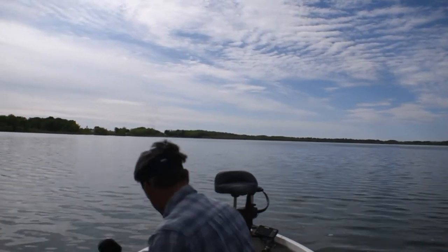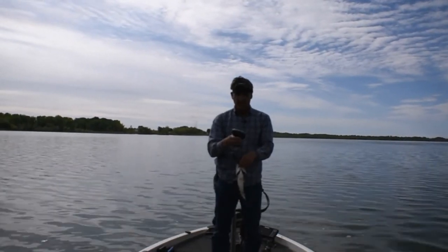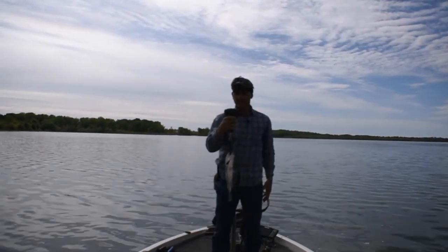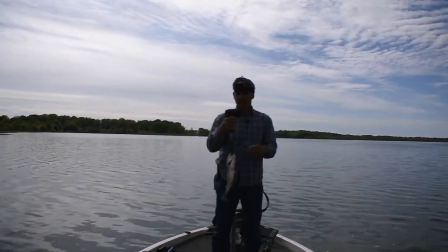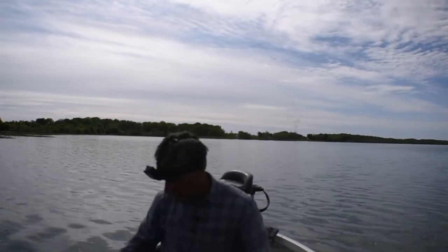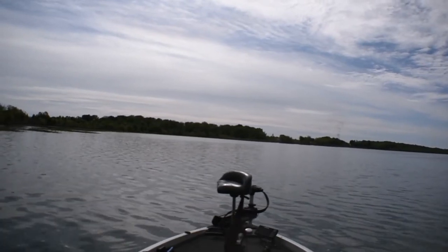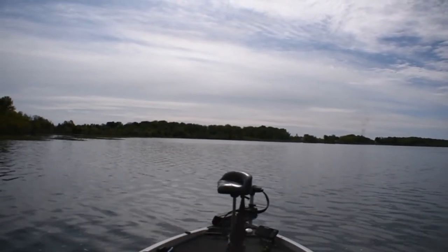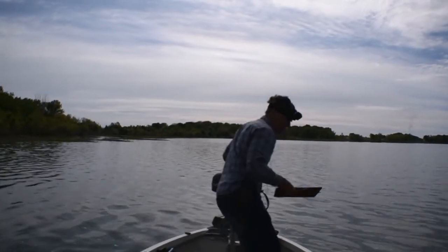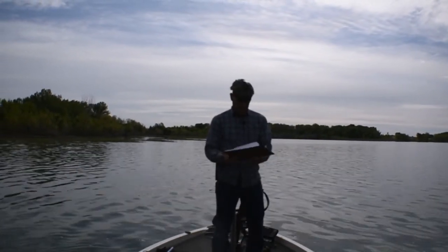GoPro, stop recording. He's not very big, but I am going to weigh them all, because I'm starting to get a feeling that this is what's in here. This is 1 pound 6 ounces. So what we're looking at is, it's 10 o'clock in the morning. That's the small one, 1/6.